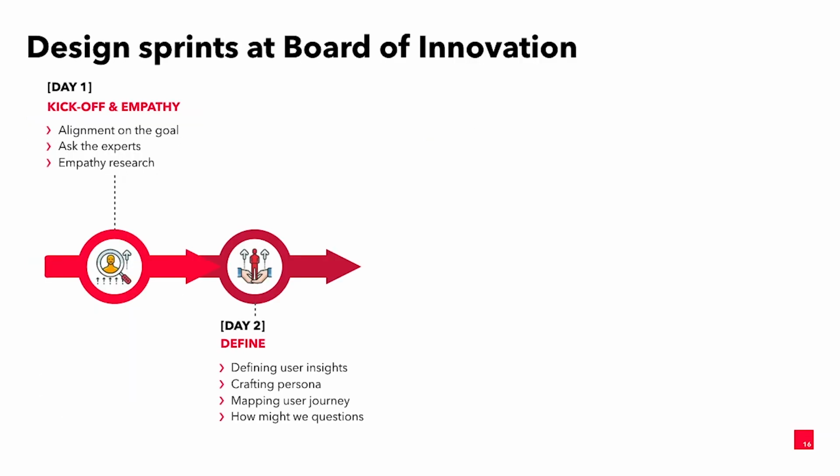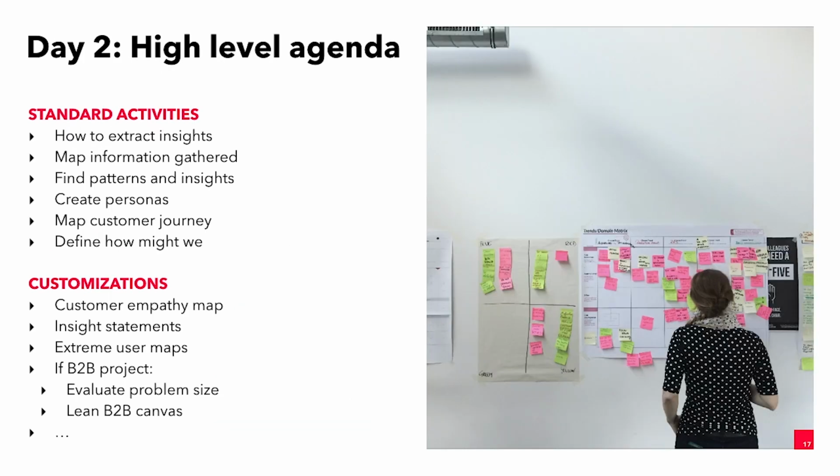On day 2, it's all about essentially figuring out what kind of problems we want to tackle. So we go through extracting insights, we map out all the information, we find the patterns, we create personas and customer journeys, and then finally we crystallize all that into 1 or 2 how might we statements that are really the departure point for ideation in the next days. Again, here there are different exercises depending on the kind of company and the kind of environment that we're in.